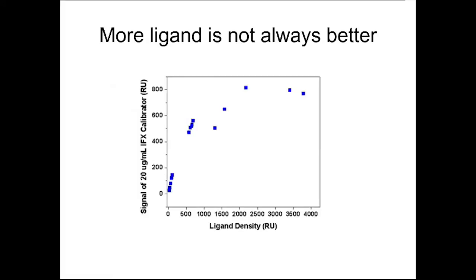Ultimately, at the end of the day, what you're worried about is the signal when you inject Analyte. So here I'm showing you the signal from my 20 microgram per mil infliximab calibrator. And you can see it kind of tops off at around 800 RUs. So this doesn't really improve by adding more TNF-alpha to the surface. This is most likely due to steric hindrance. Infliximab is a really large molecule. It's an antibody, so it may not be able to access all of the TNF-alpha on the surface, which is why the higher ligand densities aren't really improving the signal. So it's something to think about.